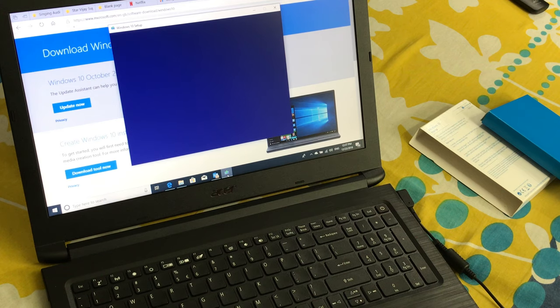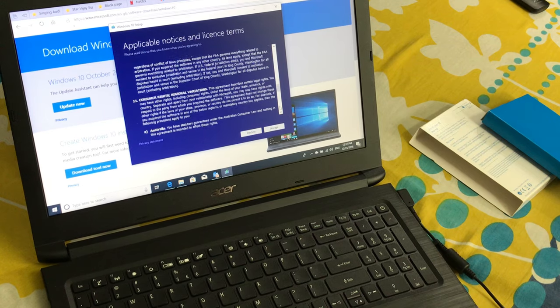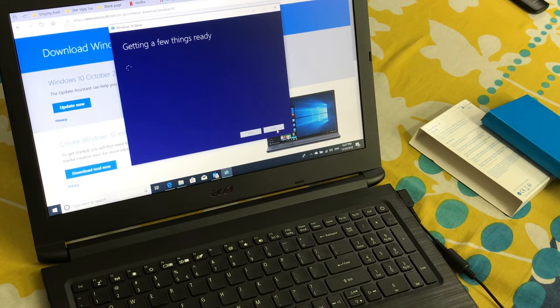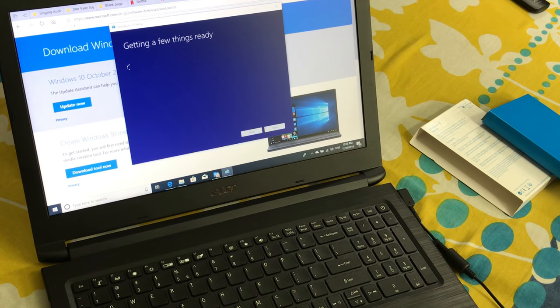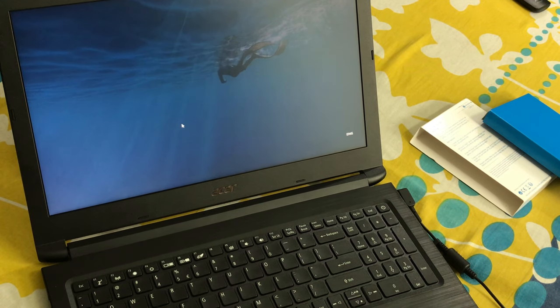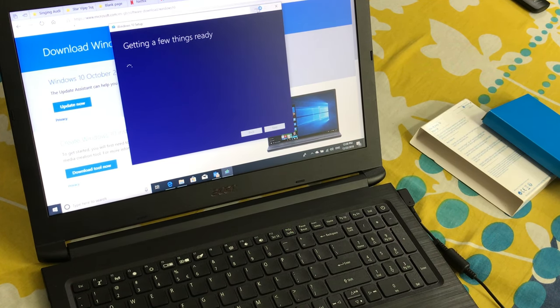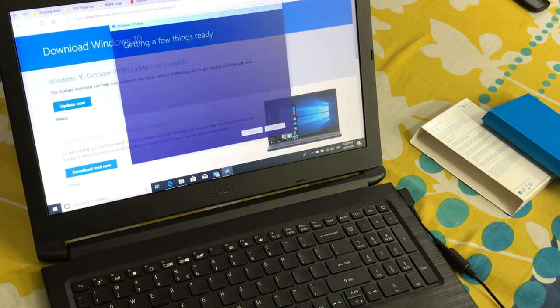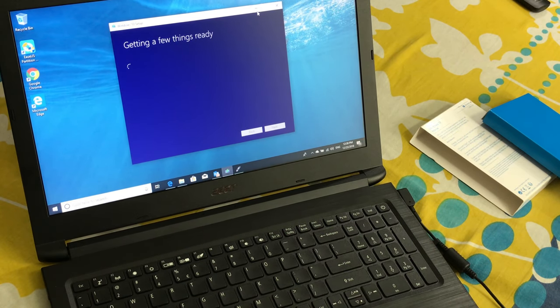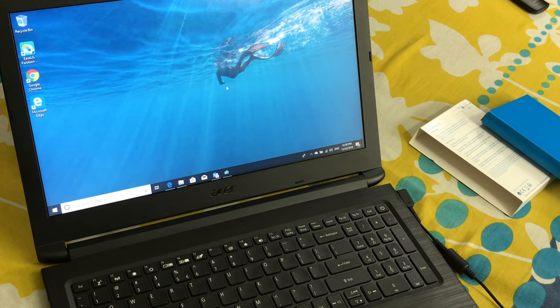Once you open the Rufus file, there it is. You get the Microsoft Windows 10 setup page. Click on accept. And in the meanwhile, the Rufus is also installed. So I'm going to run the Rufus. I'll show you the Rufus setup, because that is more important, and the two options which you have to select.